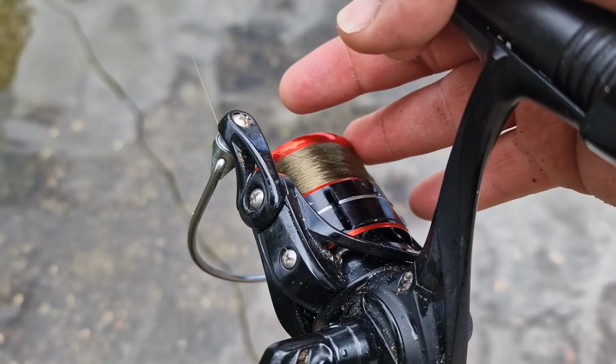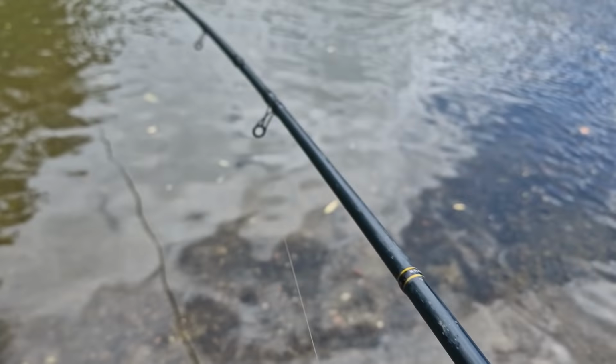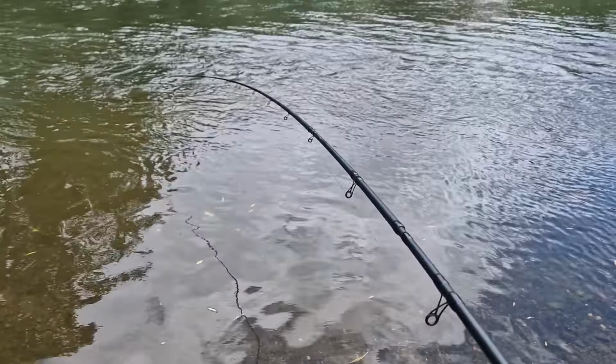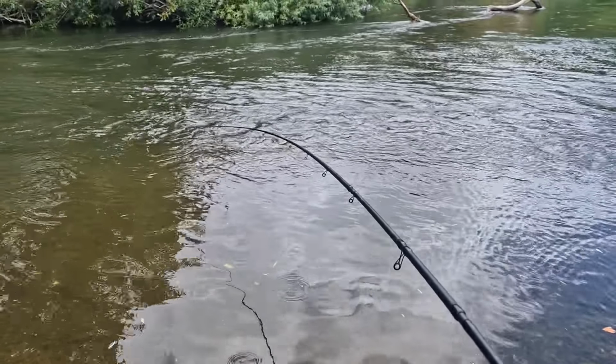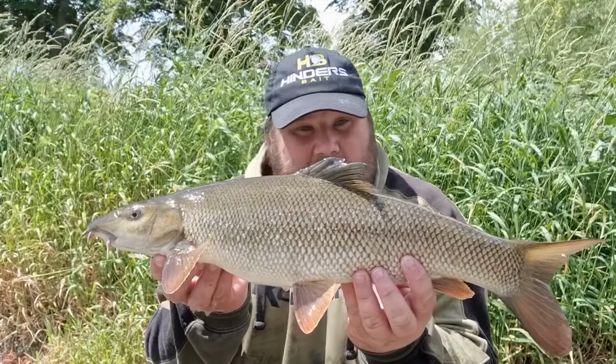And regulars to the channel know what this means. It means one thing: Danny's in trouble. Fingers crossed we can get it out, take a look at it, get the car loaded and get home. So this really is the last barbel of the session. Again, Danny's in trouble.